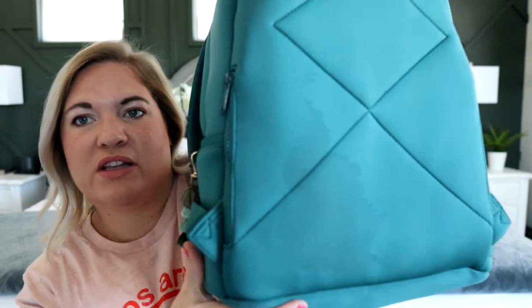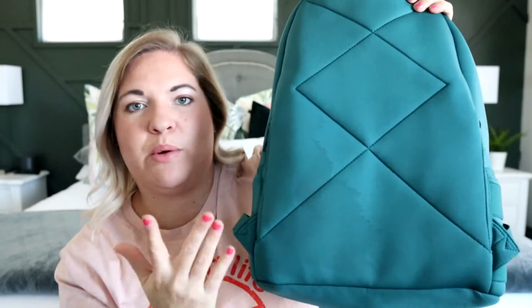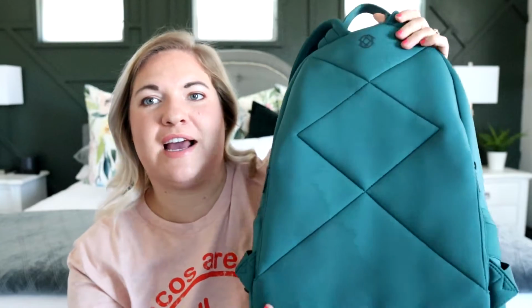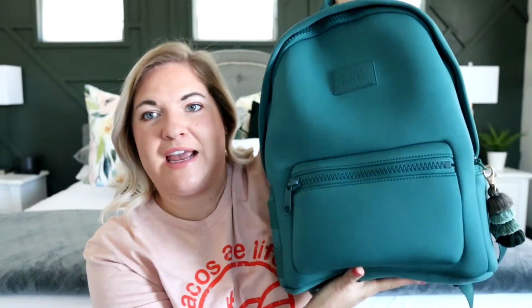You can see there's only a tiny little spot right here, which I can throw into my washing machine or hand wash, and that will come out no problem. But my whole point in telling you that story is that I love that by the time I got to my destination, it was completely dry. So yeah, I just love these Dagny Dover neoprene bags. They're perfect for traveling. So comfortable. I took this on a hike while we were there. It's just an all-around amazing bag that I always love traveling with.